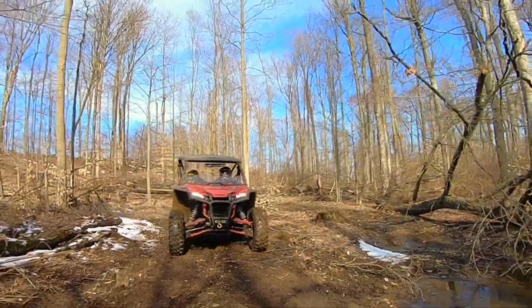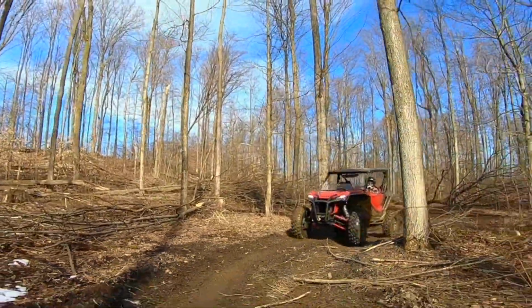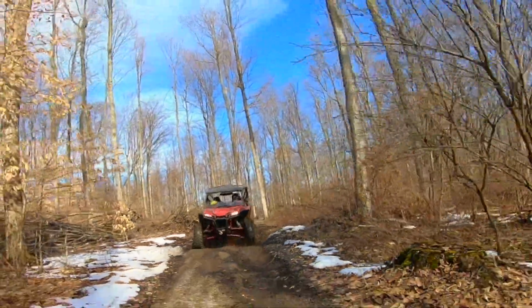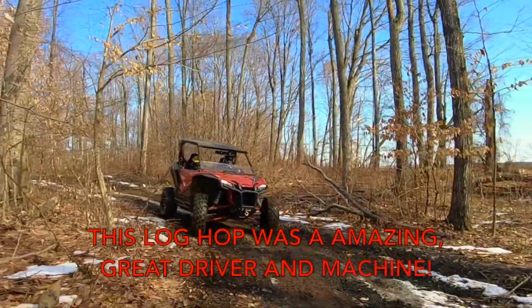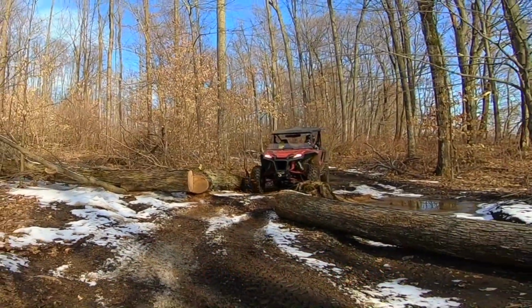Watch the front tires in the next series of videos where Steve hops a log on the trail. The front diff is not a lockout differential. It actually uses the brake, which applies electronically to the tire that is spinning to lock out the opposite tire, and it works extremely well. So pay attention as Steve hops this log.